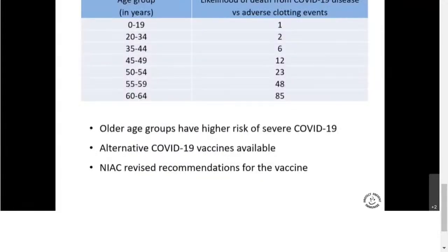If we look at the incidence of thromboembolic events compared to the likelihood of death from COVID-19 disease, you can see from this table that there is very much an association with age. We know that the rate of death from COVID-19 disease increases with age. The incidence of these adverse clotting events with thrombocytopenia, we're not sure at this time, the evidence is unclear as to whether there is a differential by age.